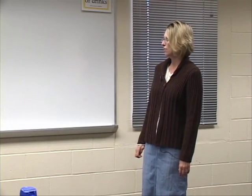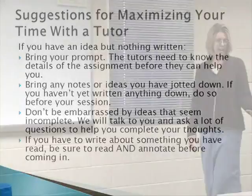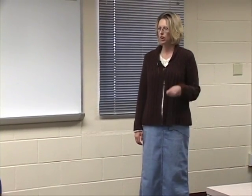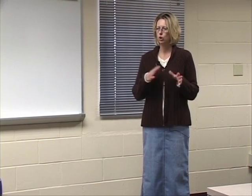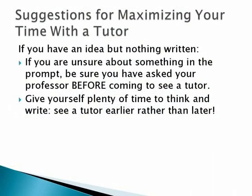And if you have to, let's see, I can't even read what that says. If you have to write about something that you've read, please make sure you bring the reading with you also. So if your instructor's given you a short story or an excerpt to read, please bring it with you and any notes that you've taken on that document too. That way the tutor can refer to it during the session.